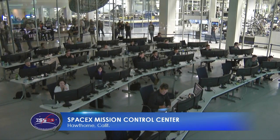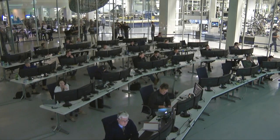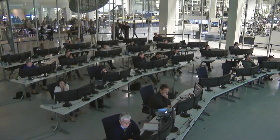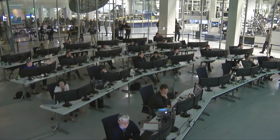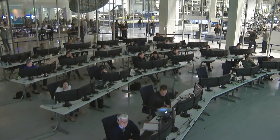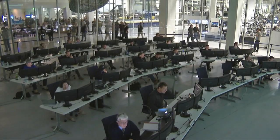Dragon is on its way to the International Space Station and on track for capture on December 8th at approximately 3 a.m. Pacific Time or 11 a.m. Coordinated Universal Time. After berthing, the astronauts aboard the International Space Station will unload about 5,700 pounds of crew supplies and payloads. Dragon will then return to Earth after about a month at the orbiting laboratory. All around, it's been a successful mission so far.